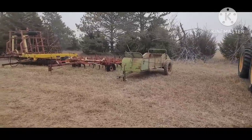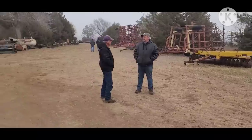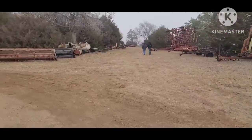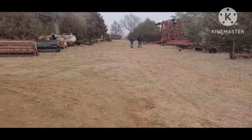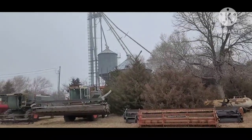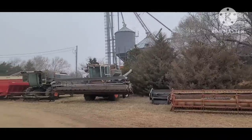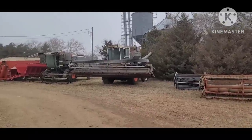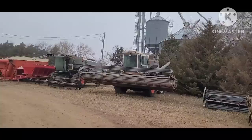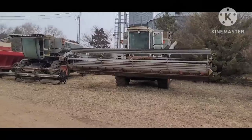Old spreader. Oh, I broke my glasses. Chisel disc. Lots of stuff. There's the modern grain storage. This is a fairly uncommonly well-funded farm.